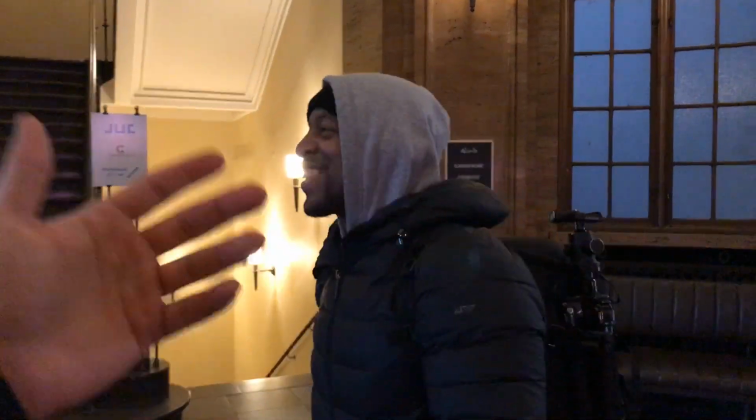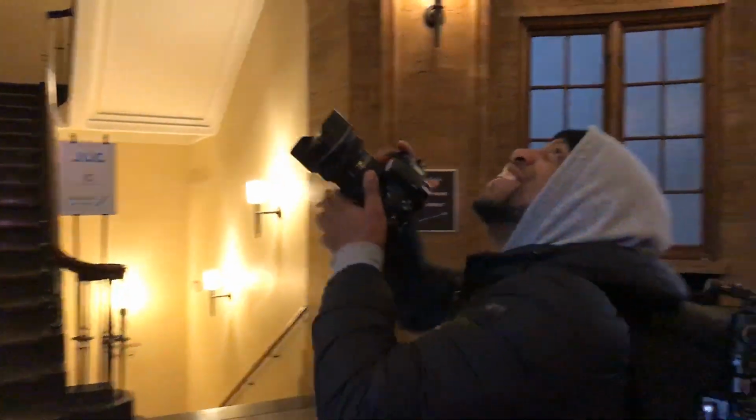Ben, tell us a bit more about this non-random building. When was it built? What is the architect? When was it erected? Who blessed the building? Who put the first stone?